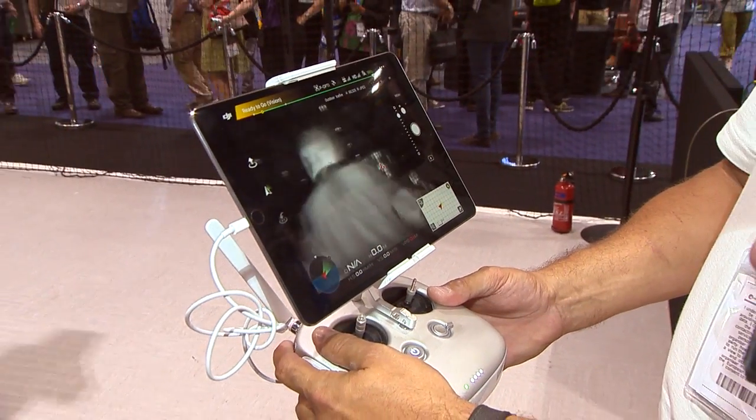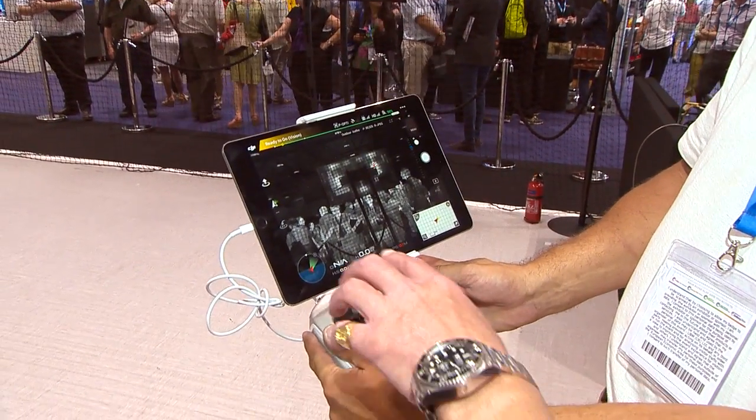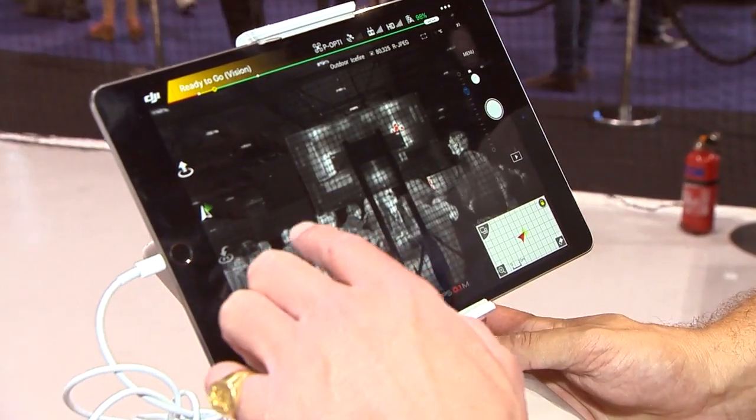This is a thermal imaging camera, so you can see there... Wow, and the clarity is extraordinary, isn't it? You can actually see this gentleman's bald patch.